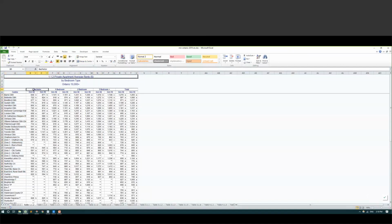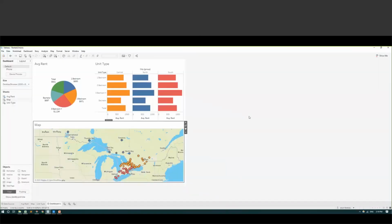We have for a bachelor in October 18th, what the cost of the average rent of that place was. We have that across the board here. So we have bachelor, 1 bedroom, 2 bedroom, 3 bedroom in total. And what we're going to do is basically look at how we can create an automated process in Alteryx to reshape this data, reformat this data so that we can feed it into Tableau, our reporting tool, to be able to share this across your organization.